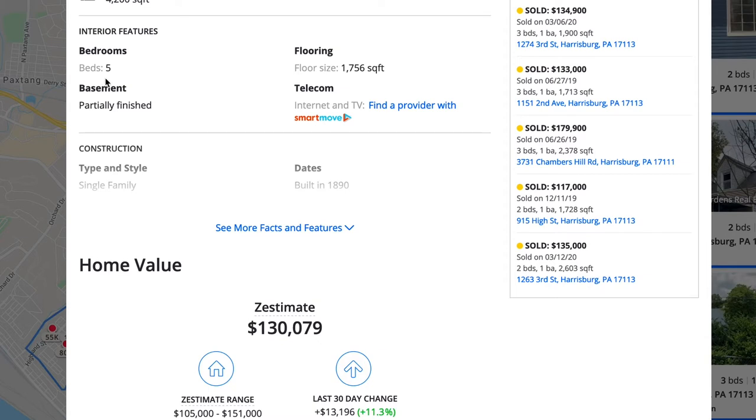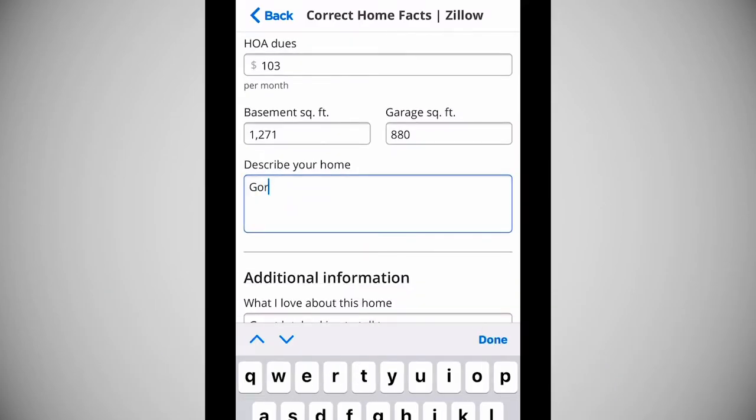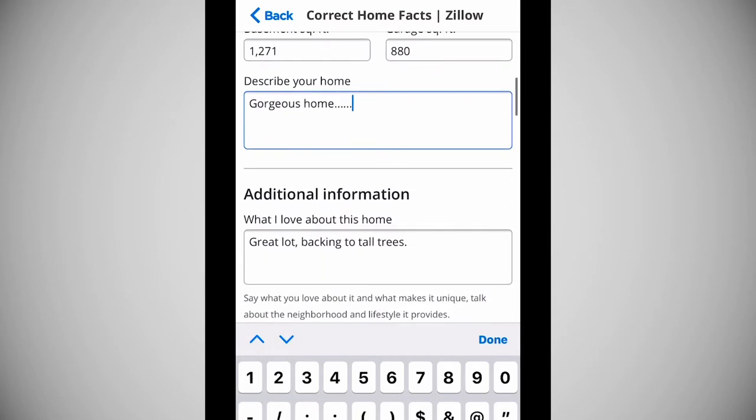Once you've confirmed that you're the owner, you're gonna wanna scroll down and start making sure that the information there is accurate. Start with bedrooms and baths. Sometimes that's incorrect. Make sure that the square footage is correct. And then of course, you're gonna have the options to put in updates and upgrades that you have that Zillow simply doesn't know about. There's also spots where you can actually put a description of your home, as well as one that I like, where actually you can put in there what I like about this home. So once you've completed and updated your profile, click save and you're done.